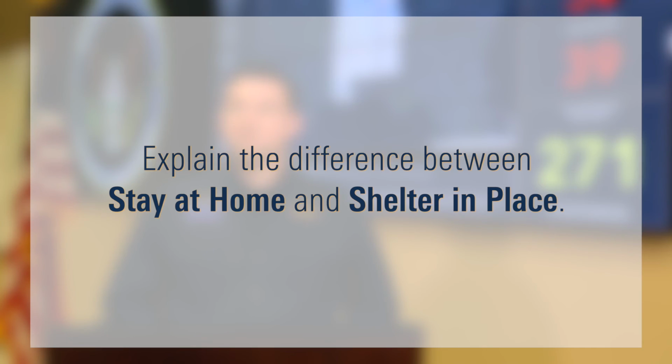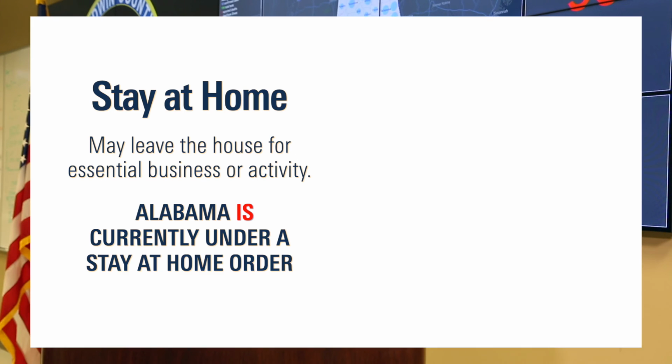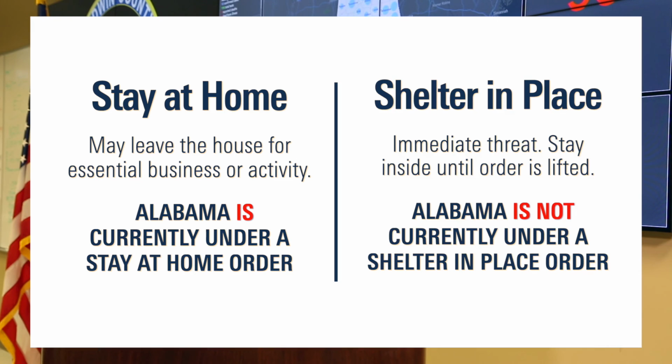We've seen the terms stay at home and shelter in place. Can you explain those terms to us? So the question is stay at home versus shelter in place order. Stay at home order is what we are under now in dealing with COVID-19, and there are parameters where we actually can leave our home to take care of essential functions that we need to do in order to live our daily life. Shelter-in-place orders are for your immediate safety. In the event that there is an immediate threat, a shelter-in-place order would be issued and you would be asked to stay confined within your home.